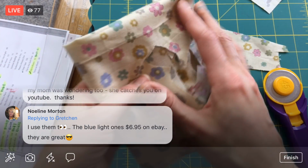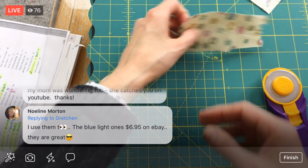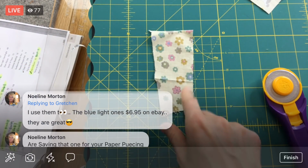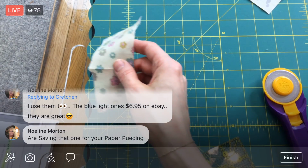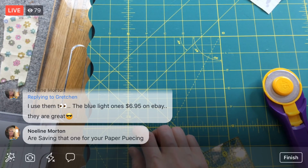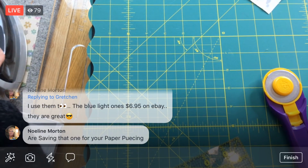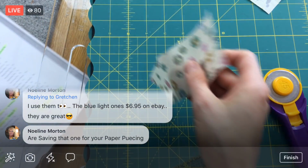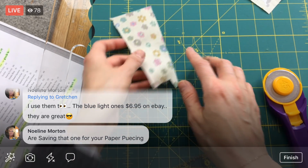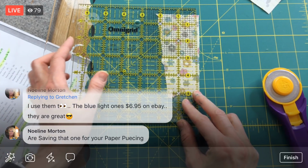So that's kind of the fun thing about using all these fabrics over and over again. We end up with these crazy pieces that you don't think you can use for anything, but you can. Let's give it a little press first. This flower fabric here I am using for quite a bit of it in a paper pieced block, but I'm hoping to do that paper piece block first thing next week, so I won't use any more of this. This is all I'm going to need.